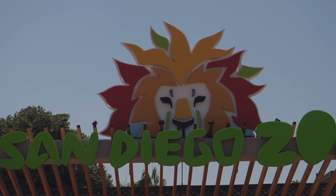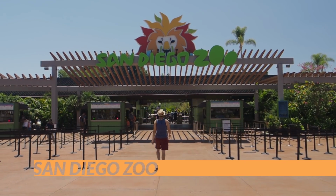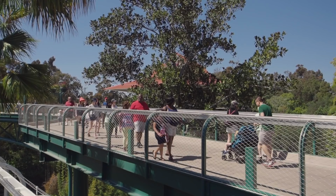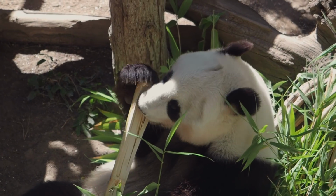Our first stop along the way is the famous San Diego Zoo. All right, let's go. Located on 100 acres of Balboa Park, this is one of the best zoos that I've ever been to, and it features animals from around the world. It really allows you to get up close and personal with the animals that you want to see.